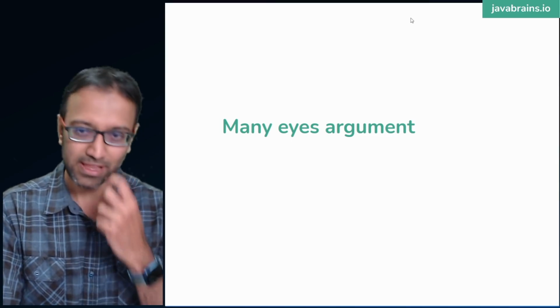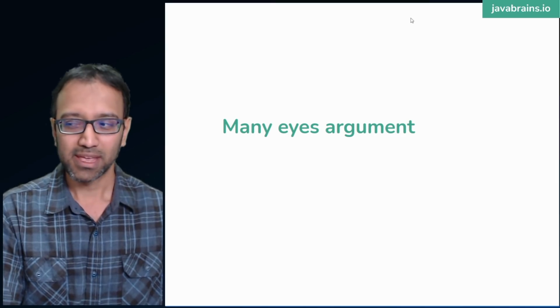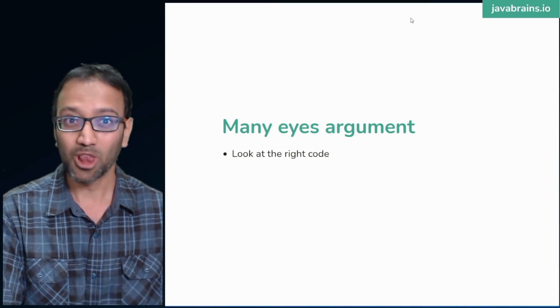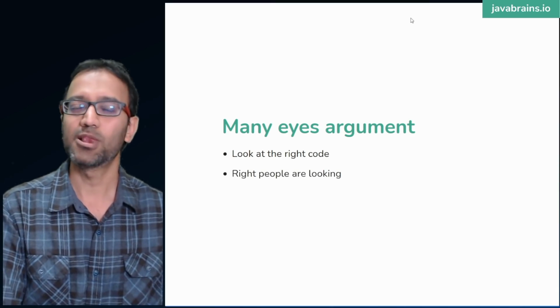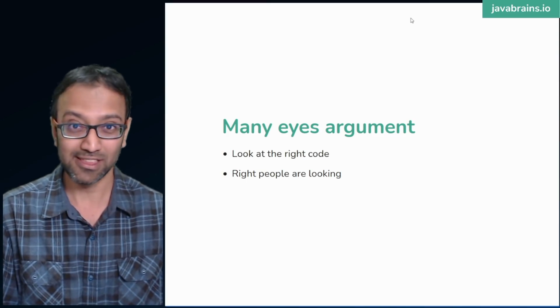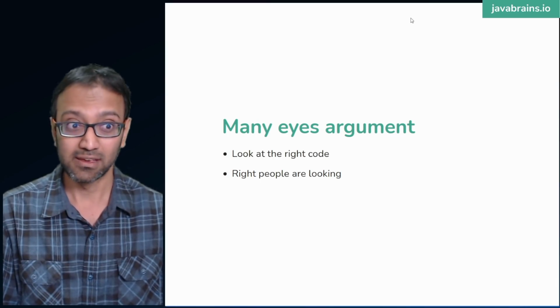Even though the code is out there in the open, it may not always be caught, because people have to look at the right code for things to be caught. And there's a lot of open source code out there. Not just that, the right people need to be looking at it. I'm not a security expert. I might not have looked at that code and found a vulnerability. Some smart people looked at it and they found it. So are smart people who know about security looking at the right code?